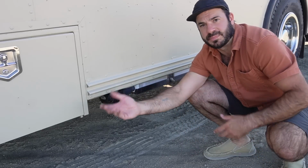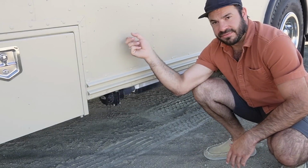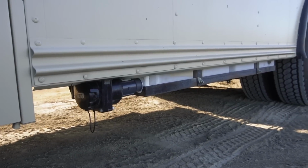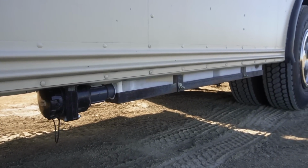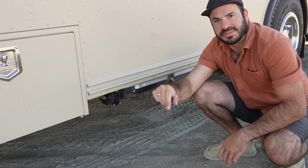Now, because this bus features that awesome composting toilet I mentioned earlier, it doesn't have a black tank, but it does have a gray tank. It's got a 100-gallon gray tank mounted up here, as per usual, on the driver's side, so that the drain valves and hookups are right where you want them when you pull into a dump station.